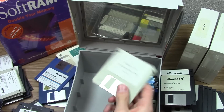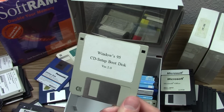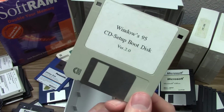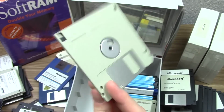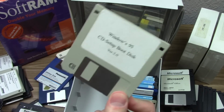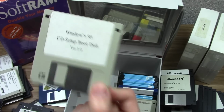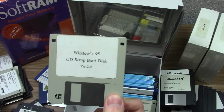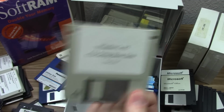We also have, so this, I don't know whose this is. I think I got this at a garage sale. This is the Windows 95 CD setup boot disk, version 2.0. This was actually pretty cool. I did a video on this. This is, I believe, manufactured by a third-party company. It had a bit of a boot manager on here where you could load in and it would set up the 95 installation for you. It was actually pretty cool.